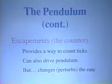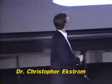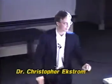So it provides a way to count the ticks, and you can also drive the pendulum. And the key thing is you can drive the pendulum at times only when it's in the part of its cycle where you can give it energy without messing with its rate. But it does change or perturb the rate a little bit. Perturb is just the physics word for change or alter.